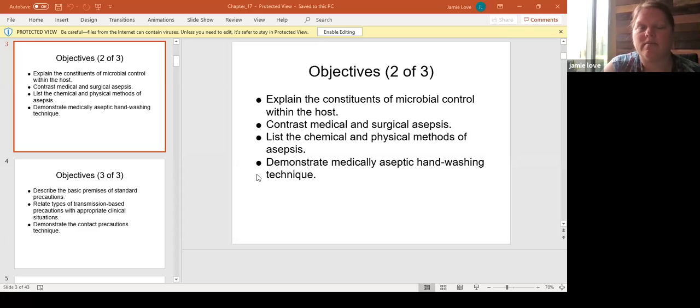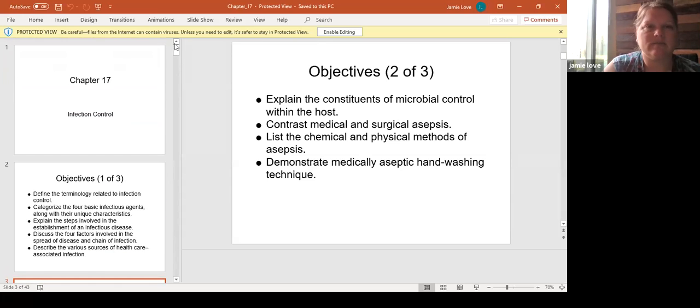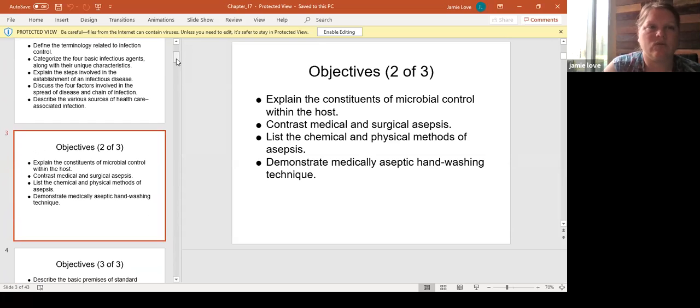This is a very important chapter for everyone that's never been in healthcare. We want to make sure we're always maintaining good hygiene. The book has these as the objectives of the chapter. Make sure we know terminology related to infection control. There's 4 types of infectious agents.